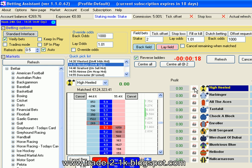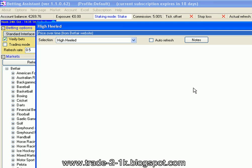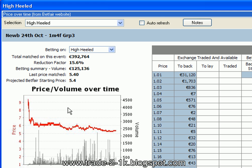Let me get a look at the chart. High yield, there you go. Small trend coming in, as you can see, between 6 and 5. Slowly descending in.